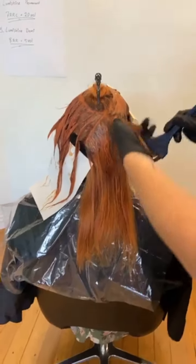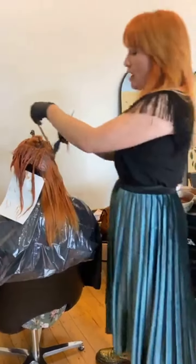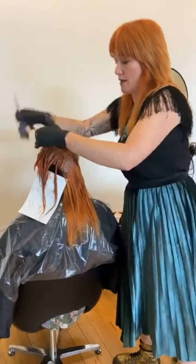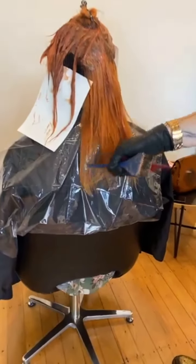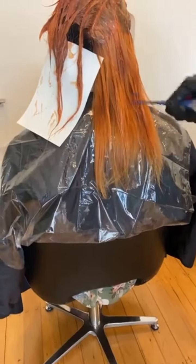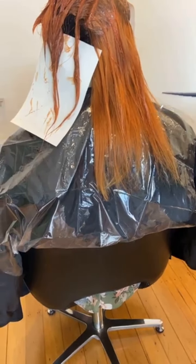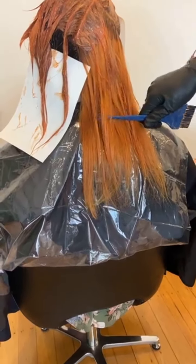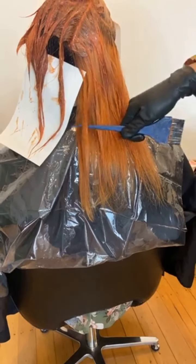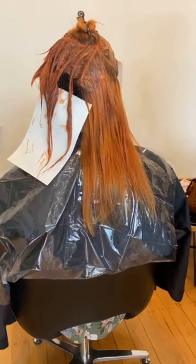So the next thing we're going to do is called shadow tip. So I would do a shadow tip because I want to actually bring out more of the colour. So I'm looking through there and I'm going, oh, I really want to see more copper. So I'm going to look at which ends I could add a little bit more depth to, just to pop out that copper. So I'll quickly go through the roots.